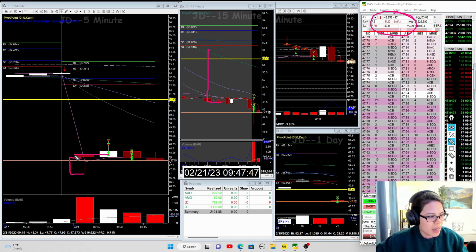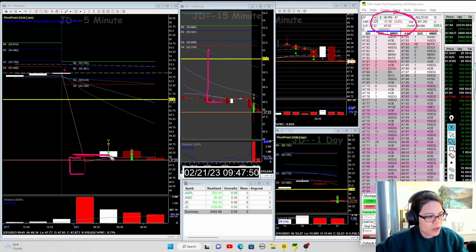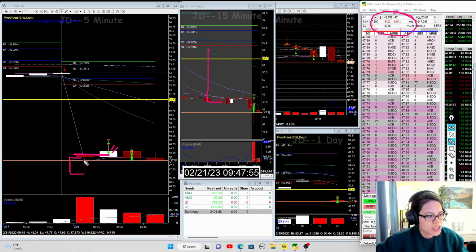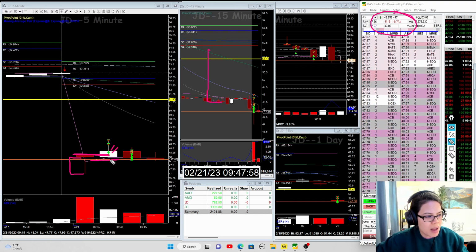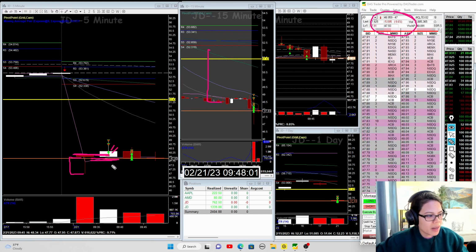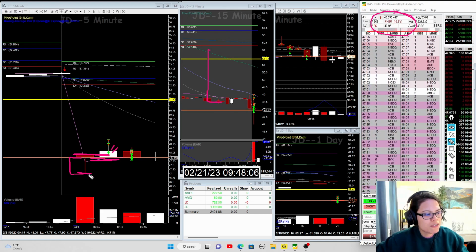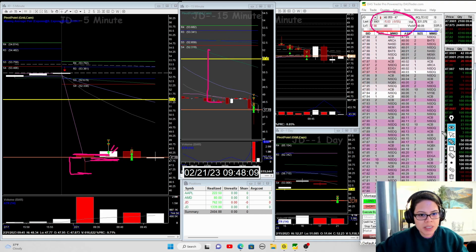So what I did was I went long at the top of this candlestick right here. So went long here, added to my position. Stop loss here is just below the VWAP. That's a logical stop loss right there. I just don't want to get stopped out. And putting my stop loss right here, it's too high of a risk. That's why I just put my stop loss right here.